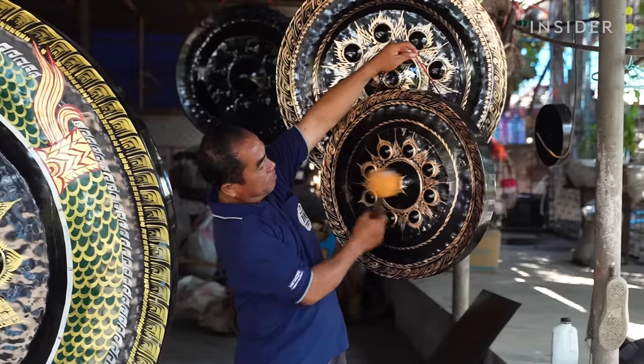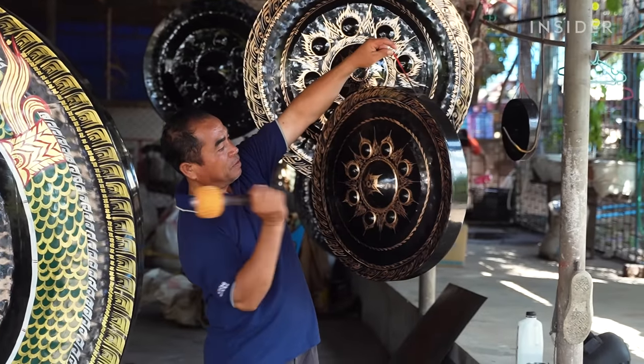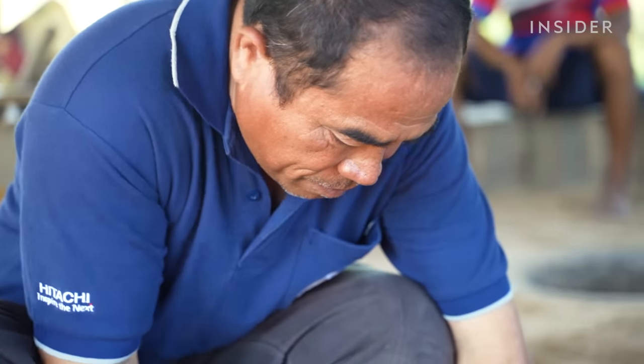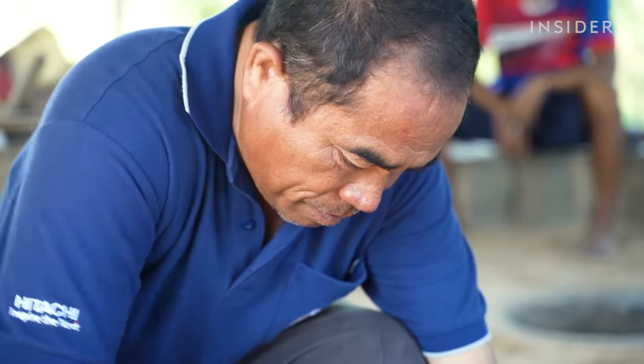In the heart of the highway is Bunrak Sichana's workshop. As a third-generation gong maker, Bunrak has been studying and practicing gong making for almost 50 years.